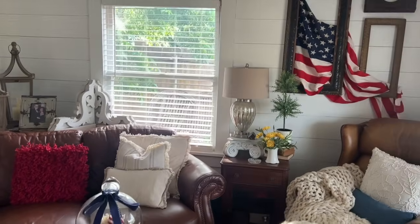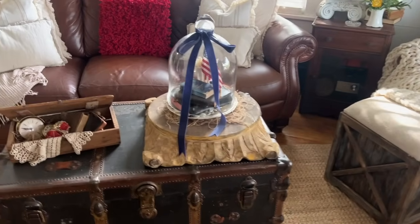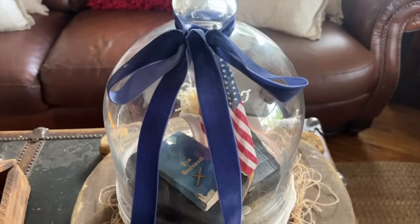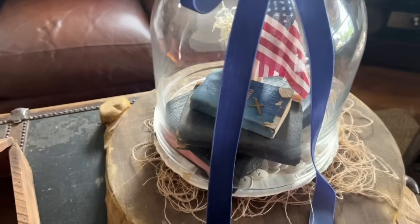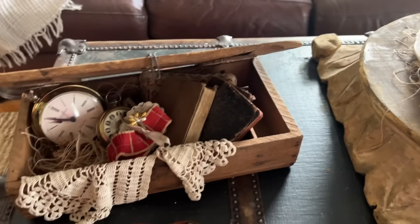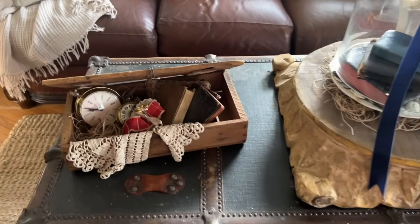So I didn't get to really share with you guys this area that I decorated. So I thought I would share with you what I've done right here. And I made this closet and put some Bibles under there. I have this little white pottery piece with a flag. And then again, I just tied a simple velvet blue ribbon. I think that's pretty. But I want to display this jello mold.